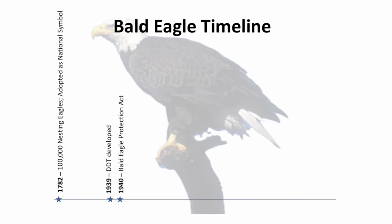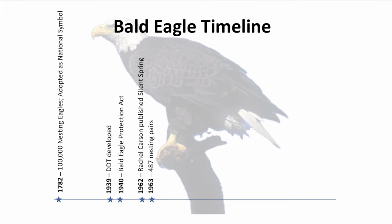So despite the fact that we established the Bald Eagle Protection Act back in 1940, our eagle populations were still plummeting. It wasn't until 1962 that Rachel Carson published a book called Silent Spring, and that made the first connection between what we were putting out into our environment and the effect it was having on our native wildlife.